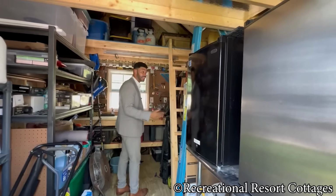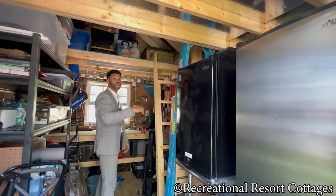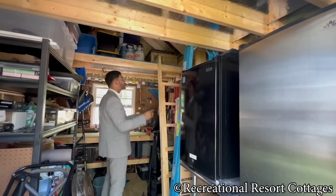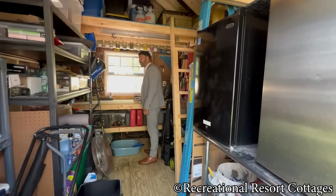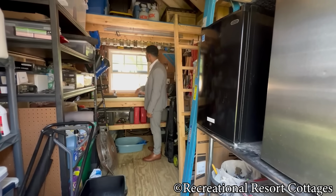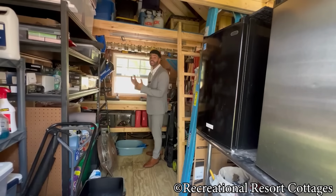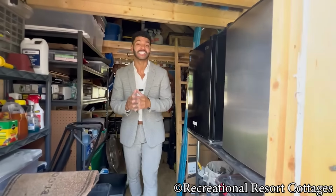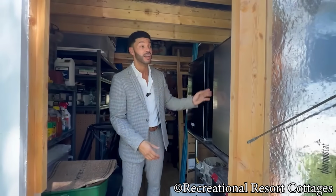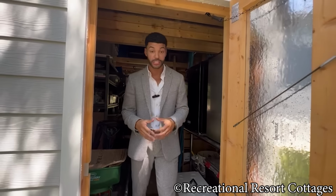There's a loft in this actual storage shed. So you have a ladder here that goes up for additional storage, and it's actually a double loft, believe it or not, on each side here. And then you have a workstation right here towards the back with an exterior window. So again, plenty of space that you can utilize without having to sacrifice any square footage inside your tiny home. There's even a freezer out here and a fridge. So that way, if you need additional beverages, you've got them cold and ready to go when you need them.